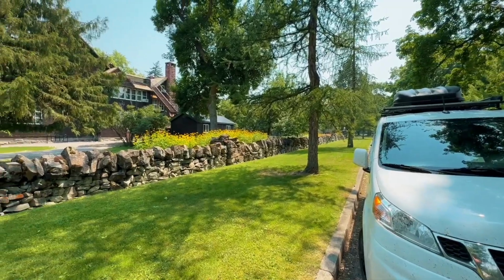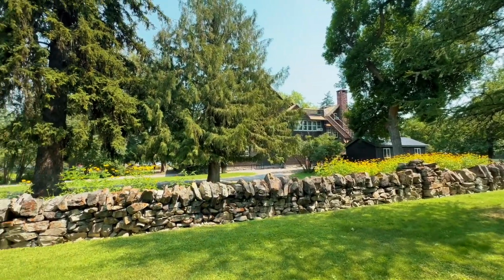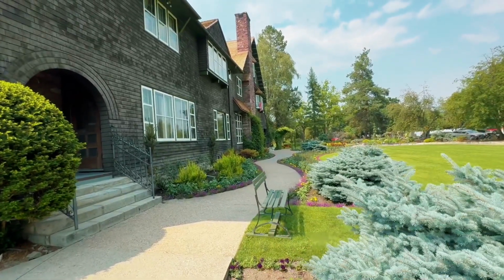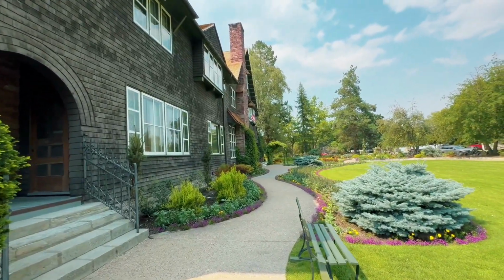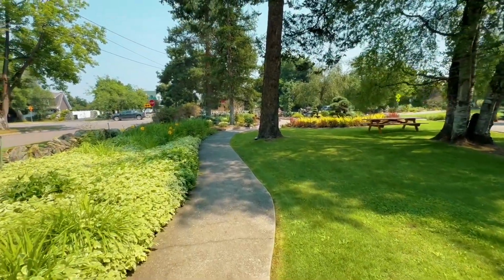History is one of the neatest things that we can explore. From the rock wall, which stretches around the entire property to kind of isolate it from the other homes and set it apart, to the elaborate gardens, the gorgeous views. This place is a place that you will not want to miss if you come to Kalispell, because it just sets so much context for why Kalispell is what it is today.